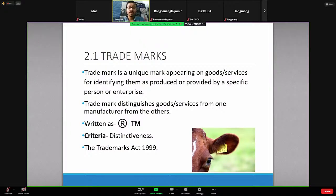A trademark should be very unique, and its criterion is distinctiveness. In a simple case, say you're buying two kinds of biscuits. If you see the logo of the brand, you should not be confused about whether this is from this owner or from that one. If you are not confused, these two trademarks are distinct. It's very simple. Any customer going to buy something should not be confused, then those two trademarks are distinct.